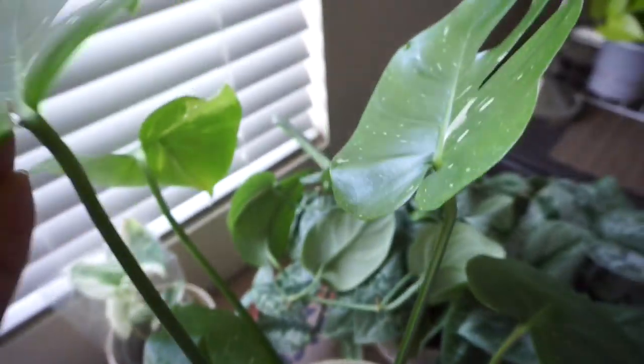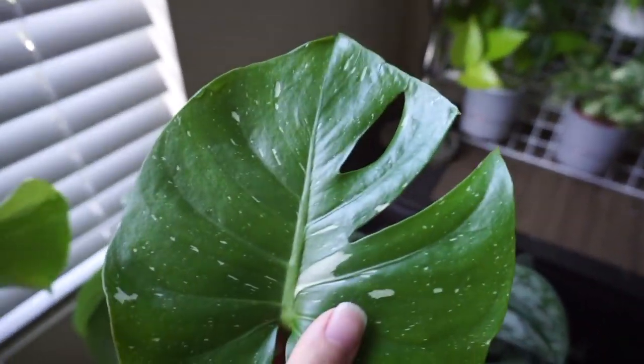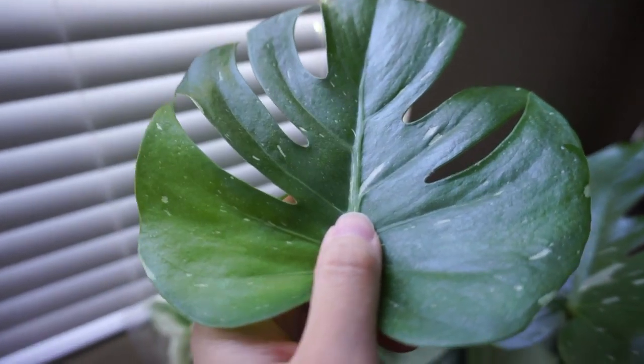This is my Monstera Thai Constellation. So since I got it in my possession, it put out this fenestrated leaf. This was its first fenestrated leaf, and then this one. I just hope one day it starts to put out some more white in it.